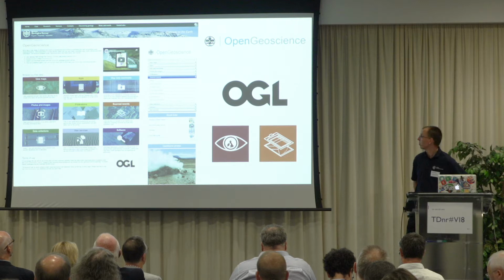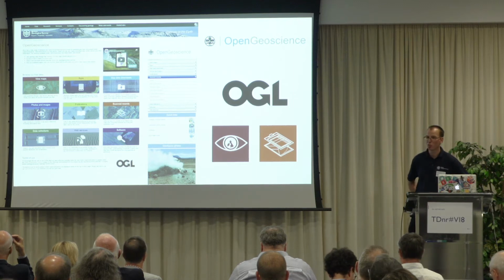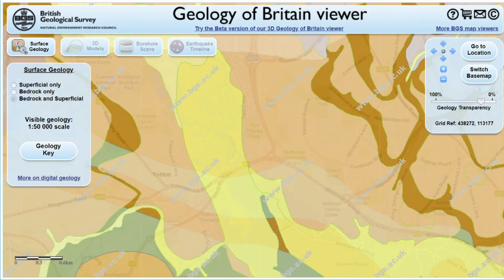It was at a time when making our data openly available was quite big. Things such as the Freedom of Information Act, for example, and the Environmental Information Regulations, all things that meant that we had to make our data more openly available. One way in which we did this was the launch of our web map viewer. The Geology of Britain viewer was one of these. And this was the first time that we'd made our 1 to 50,000 scale data openly accessible.